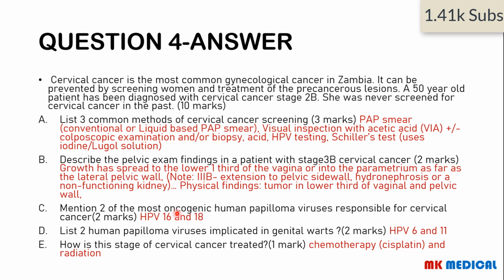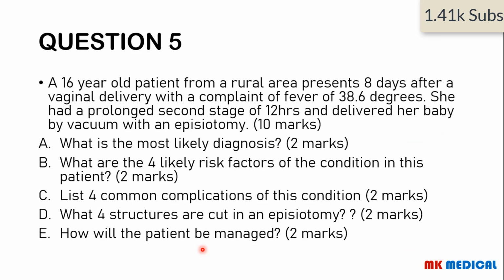Then, of course, how is this stage of cervical cancer treated? I'm assuming that we are treating stage 3B. Then, of course, if it's stage 3B, it's chemoradiotherapy. So chemotherapy with, for example, cisplatin as a drug, and radiation. Then moving on to question number 5.